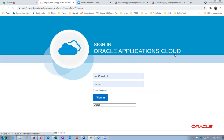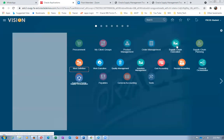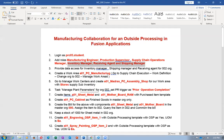I will now click on the supply chain execution and then see the work execution as well as the supply orchestration have come on. Fine. Click on it. So the work execution has come, supply orchestration has come. These two things have come now. And supply orchestration is coming because of this role. Remember, supply chain operations manager is a very important role, and this role is sufficient for your basic activities.